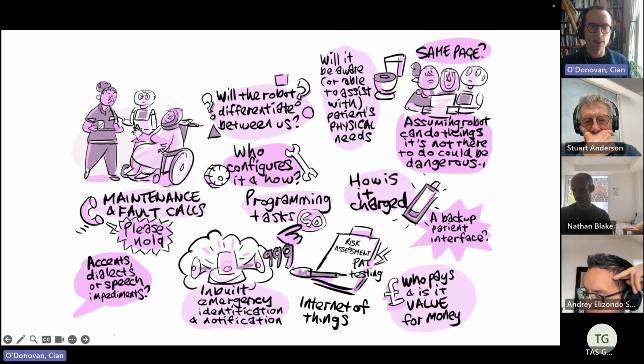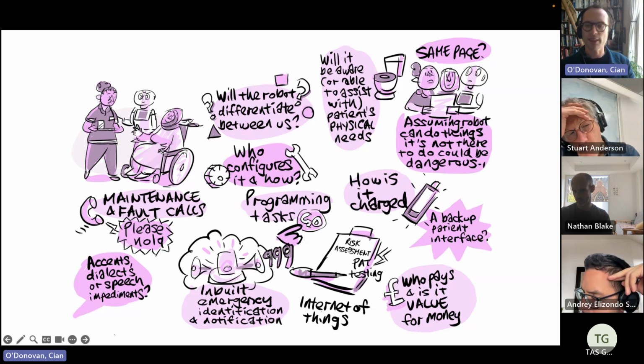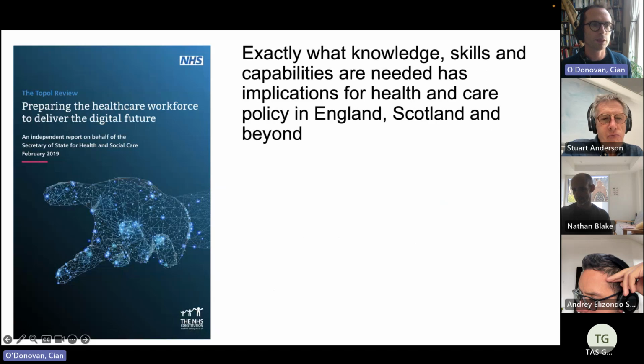And so what we want to do in this project, in this paper, we wanted to know what are the underlying skills, knowledge, capabilities that will support these kind of hugely varied tasks that are either entirely new or that carers have been doing for a long time, but now may be aided by staff. Okay, why is this important? Why is this work worth doing now?